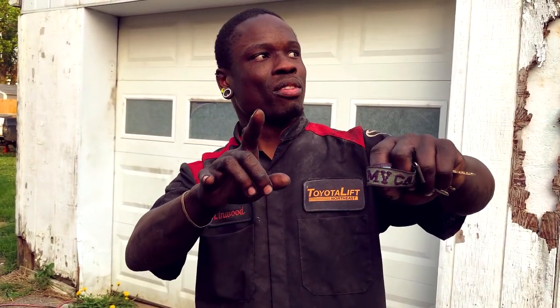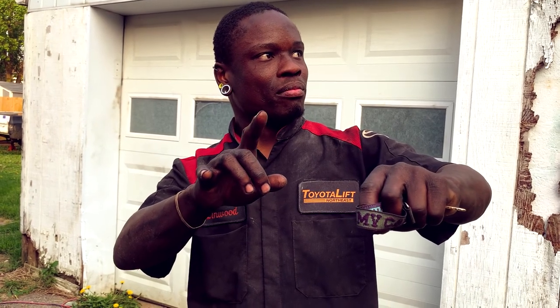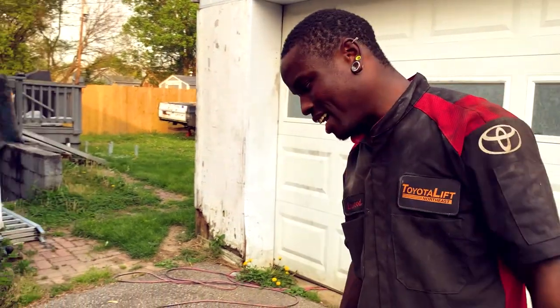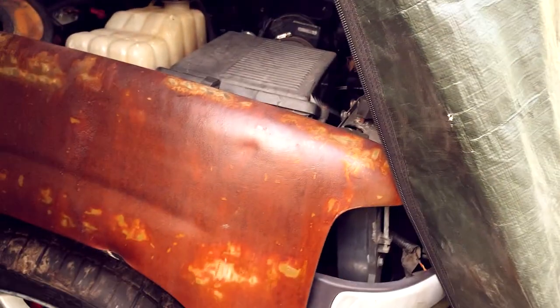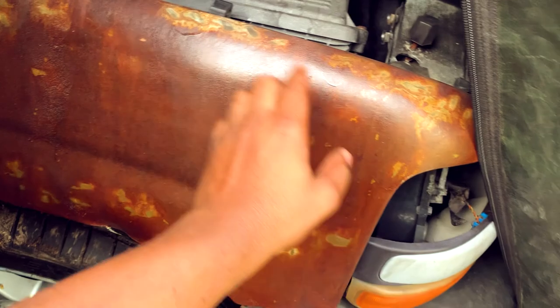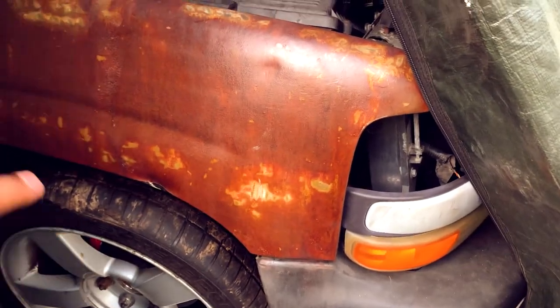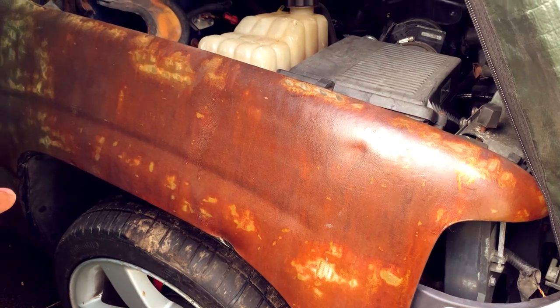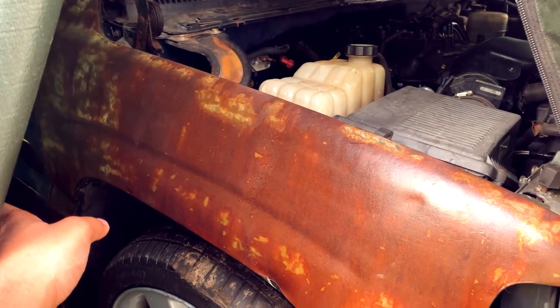It was something like Bastard Garage, because he has a patina truck. I watched that video and I did something a little bit different. I put clear coat spray paint on it, but I might pay the money and get it clear coated.